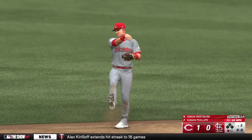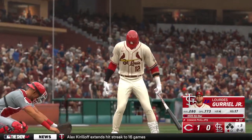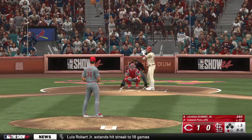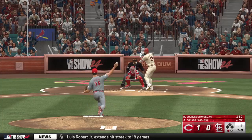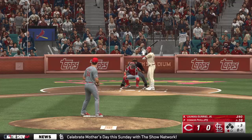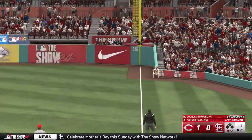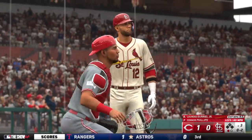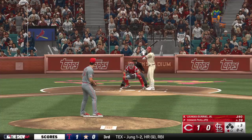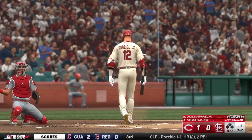Batting ninth, the center fielder, Lourdes Gurriel. Here's Gurriel. Right through there for a strike. The Redbirds trailing by a run here in the last half of the third. This one blasted the other way down the line, and it's a foul ball. One down, base is empty. Foul ball, it stays 0-2.